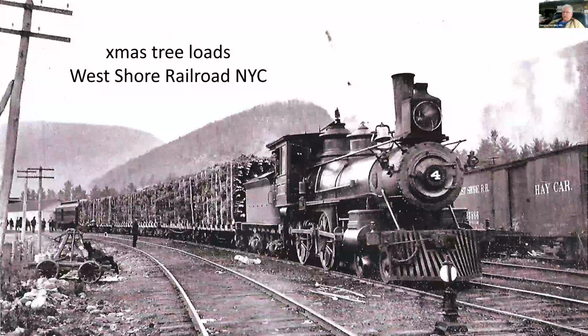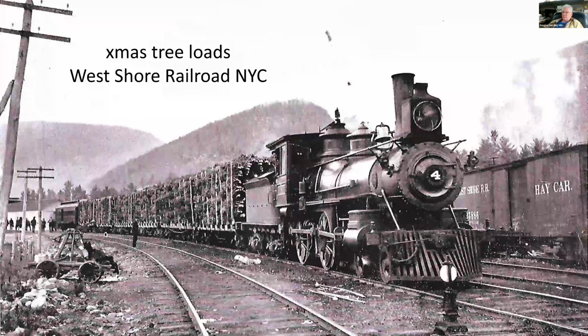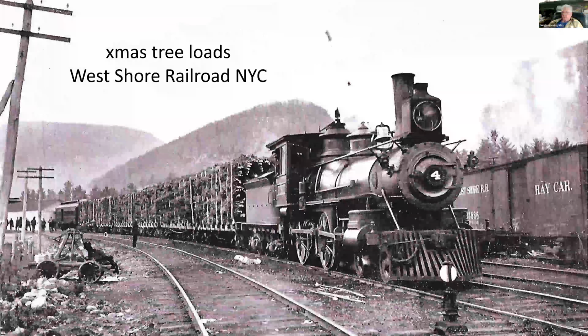Here's another load. Oh, we got a West Shore Railroad boxcar, hay car, behind this tree. So this probably is the West Shore Railroad, part of the New York Central up on the west side of the Hudson River. And those hills look like they're Hudson River hills. So again, a string of flat cars with a combine coach, it looks like, behind there. And the guy on the roof. Yeah, and a guy on the roof. Yep.